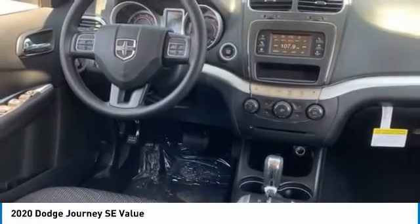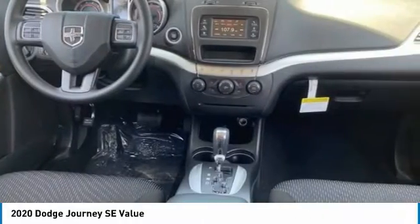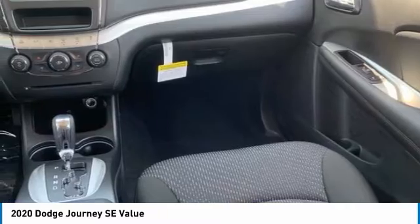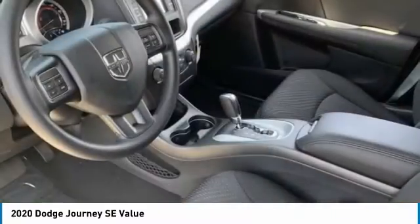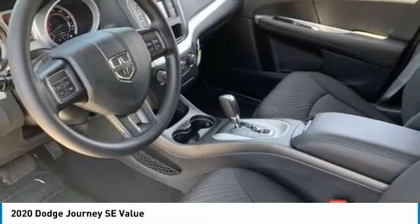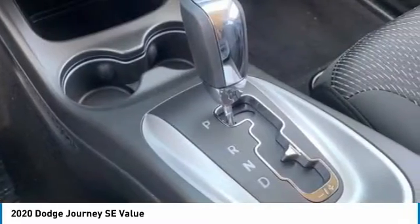Here are some of this vehicle's great options: tire pressure monitor, heated mirrors, brake assist, traction control, stability control, daytime running lights, engine immobilizer, front all-season tires, rear all-season tires, privacy glass.